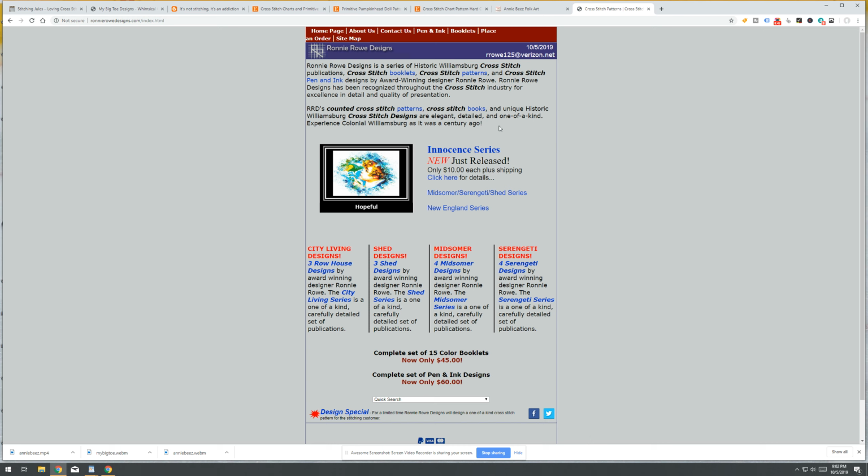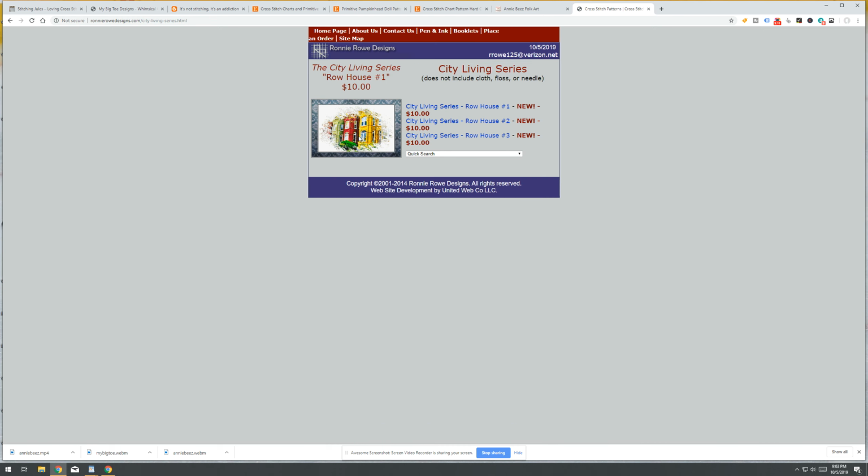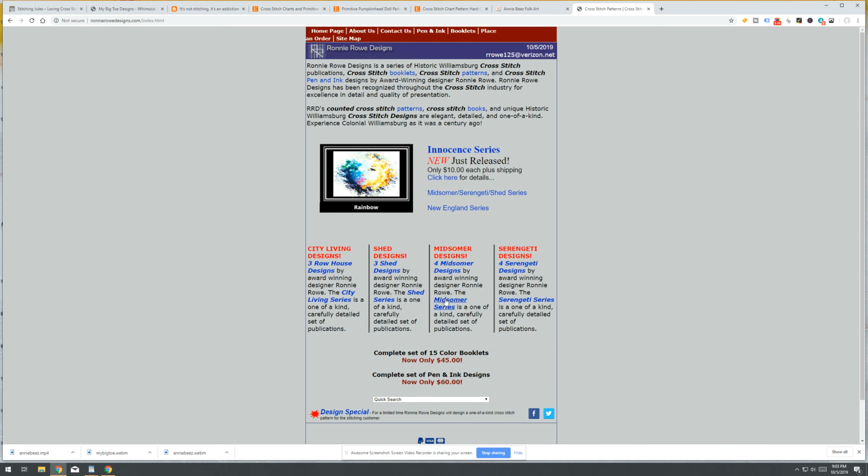What I like is how he changes up his style all the time. While I think of Ronnie Rowe in a lot of ways as the black and white colonial series, others that may have discovered him more recently are going to think of the pixelated-looking colored series. This is the Innocence series, which is these young girl porcelain doll type faces that he does. But he also has the Row House design series that I love. And he's unique. Have you ever seen anybody else do designs like this?